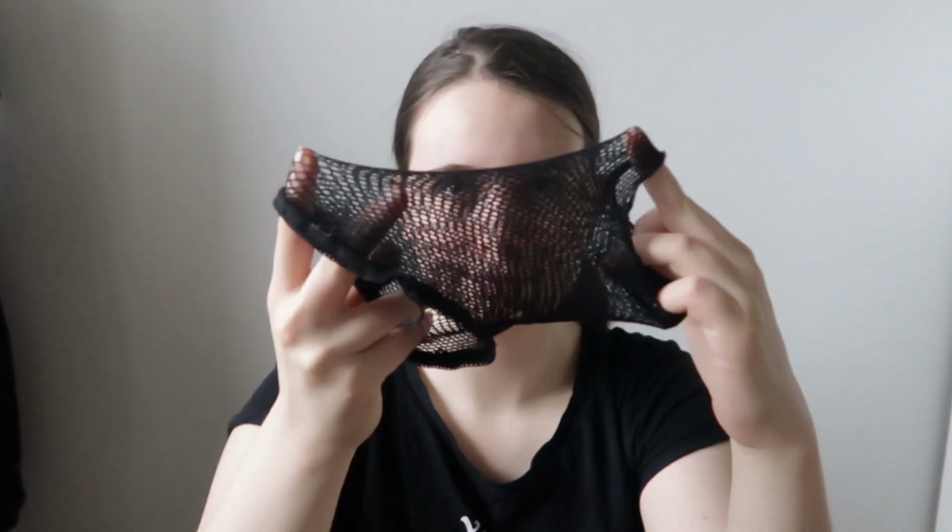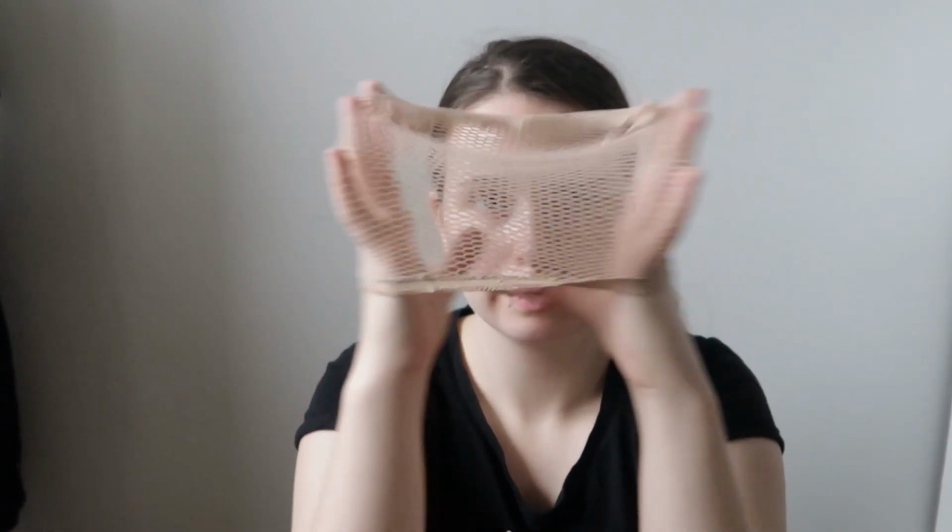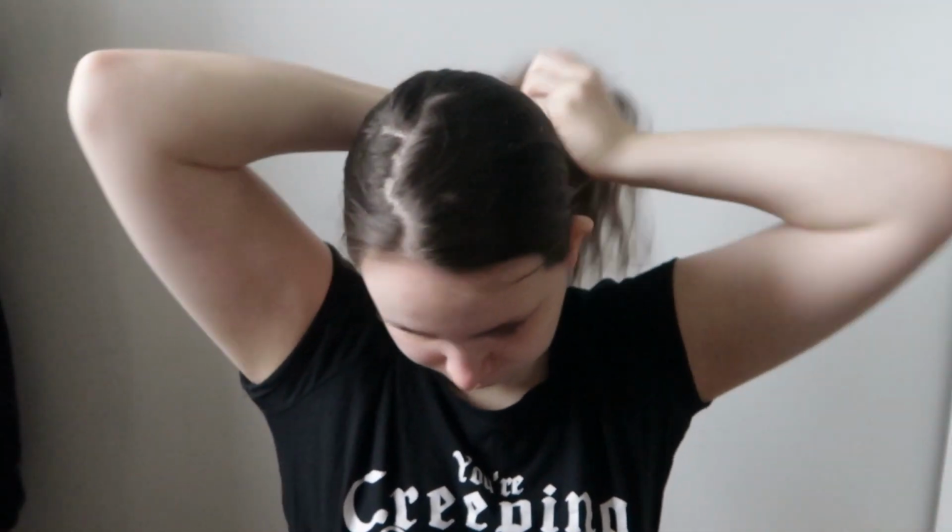A wig cap is a small net that contains your hair, and it's usually added as a freebie to most of the wigs. There are dark wig caps and light wig caps, and there are also sock wig caps and fishnet wig caps. You can also make your own wig cap. I'm sure there are tutorials for that. You put your hair in a low ponytail and then you put the wig cap through your head.